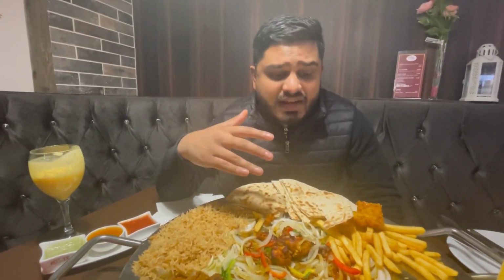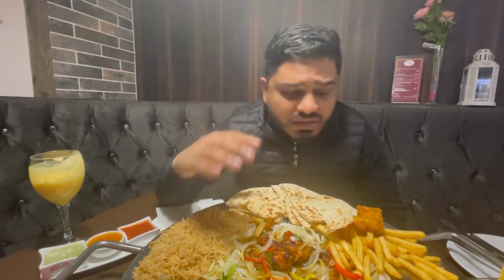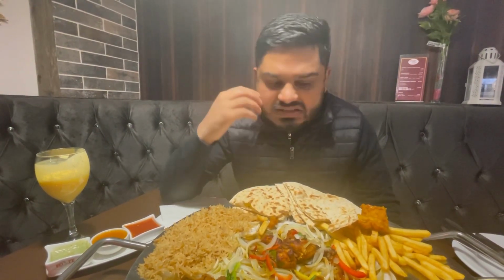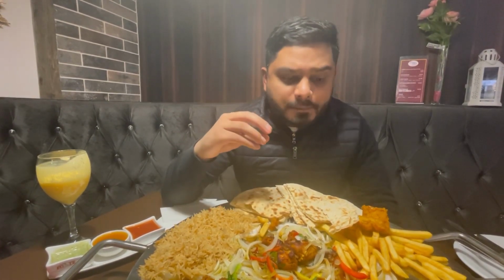Just how I like the curry as well. It's nice and spicy, lots of flavor, and it's not too greasy, not too oily. The sauce is absolutely beautiful, and it's packed with so much flavor, and that spice level as well. That's absolutely beautiful. The chicken as well is very moist. It's a good quality chicken.